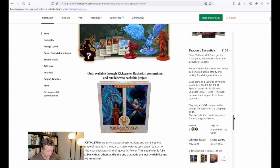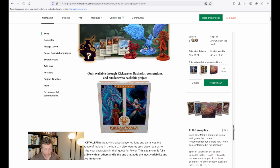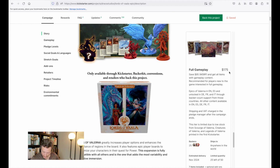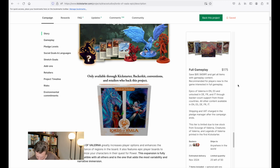And then we get to the final pledge that you can currently back for at this point in time, which is called Full Gameplay. So this is a $175 pledge. They don't actually list a shipping estimate for this, but the shipping estimate for the previous pledge was $24. The shipping for the all-in, which is no longer available, was $29. So we're just going to guesstimate the shipping for this pledge at $27 and guesstimate the total at $202. So this adds in Creatures of Valerna and Legends of Valerna to that Draconic Essentials pledge.